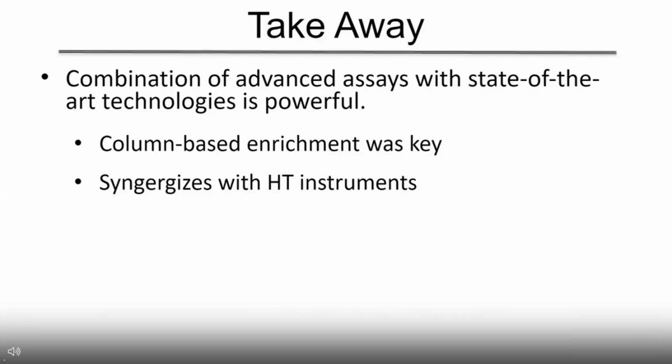So what are the takeaways from my part of the assessment here, the talk? This combination of advanced assays and state-of-the-art technologies is obviously quite powerful. It was critical that we use that column-based enrichment to achieve the numbers that we were looking for, and then you can synergize that with the high-throughput instrumentation that Miltenyi and other flow cytometry instruments have, and that was really the key to delivering a viable and reliable assay for the assessment of mutation in vivo.